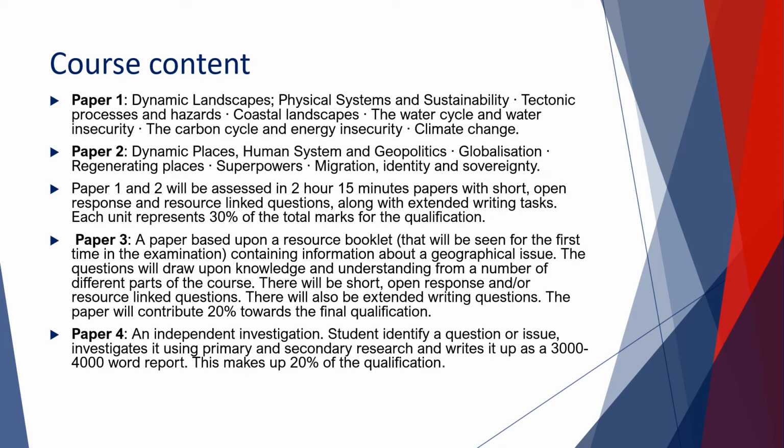The paper will contribute to 20% of the final qualification. Paper 4 is an independent investigation. The student identifies a question or an issue and using primary and secondary research writes this up in a 3,000 to 4,000 word report. This makes up 20% of the qualification.